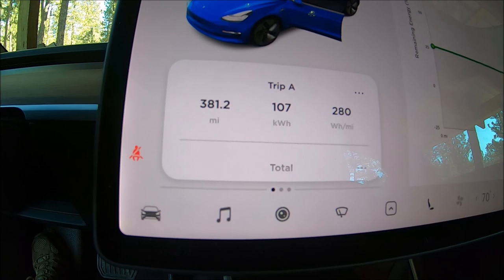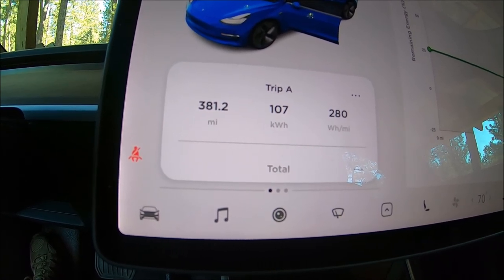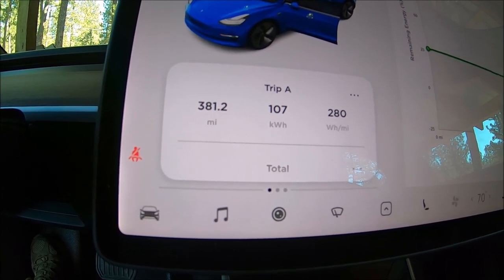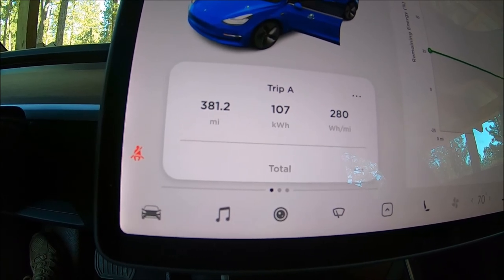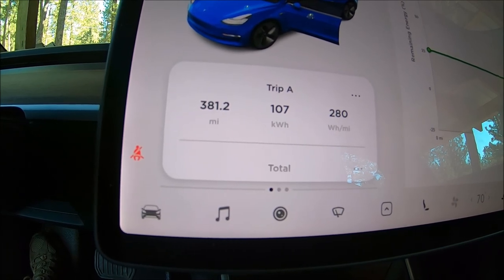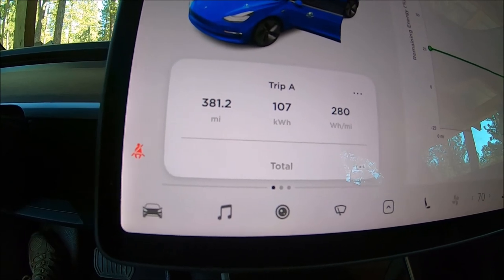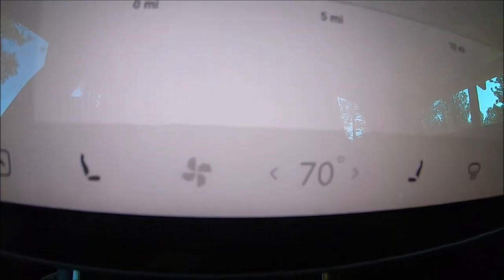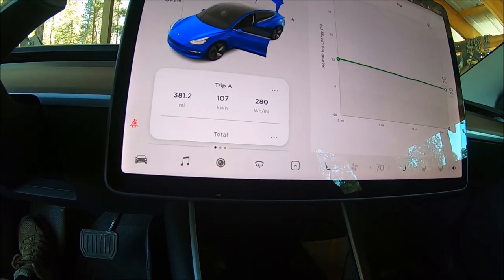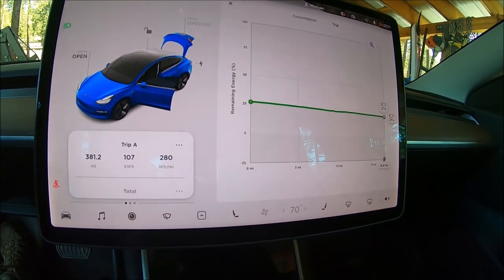So the total trip was 381.2 miles. We used 107 kilowatt hours and we averaged 280 watt hours per mile. Again, not really bad considering we have speed limit 80 and 70 and we were going that. We didn't slow down at any point really. If it was possible to go to speed limit, we did. Climate control was set to 70 on automatic the whole time. So I think we did pretty good. No complaints.